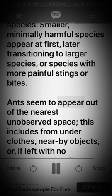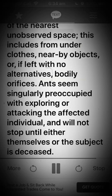Ants seem to appear out of the nearest unobserved space. This includes from underclothes, nearby objects, or, if left with no alternatives, bodily orifices. Ants seem singularly preoccupied with exploring or attacking the affected individual, and will not stop until either themselves or the subject is deceased.